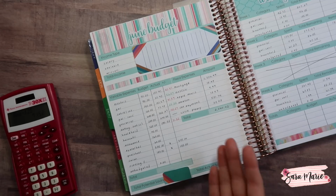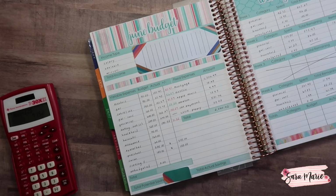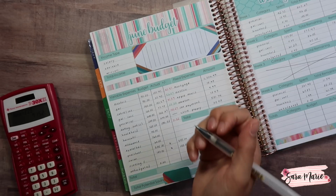Going forward, again, I'm hoping that that is a little bit more under control. Some of that could be like timing. I know that we bought some toilet paper. We didn't really need it, but we bought it. So if we would have just waited to buy that, that would have been an extra $20 that would have been, you know, not over budget. So anyway, that is that.